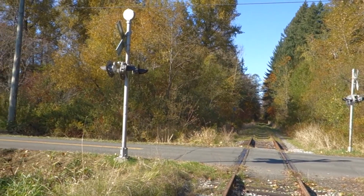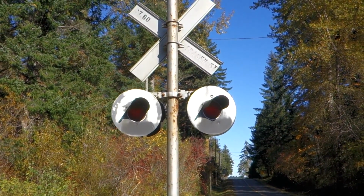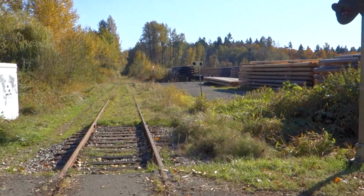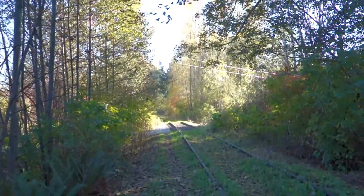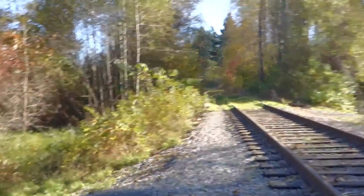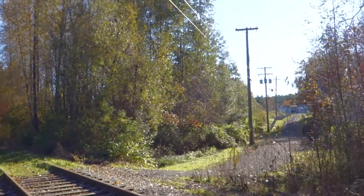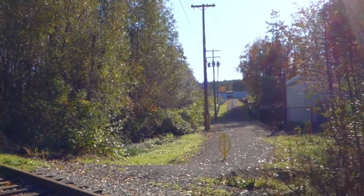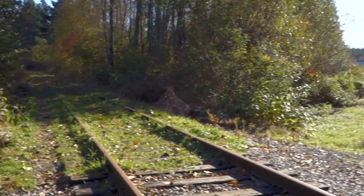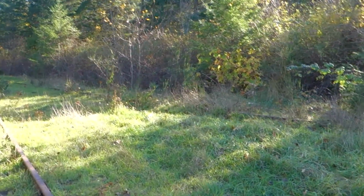Fraser Road. There's a bell on top of that crossing post. And the crossbuck says 137.6. Time for me to head on back south. Here's a level crossing for a pedestrian trail. And it looks like this is a utility corridor. Here's the spur, the south spur.